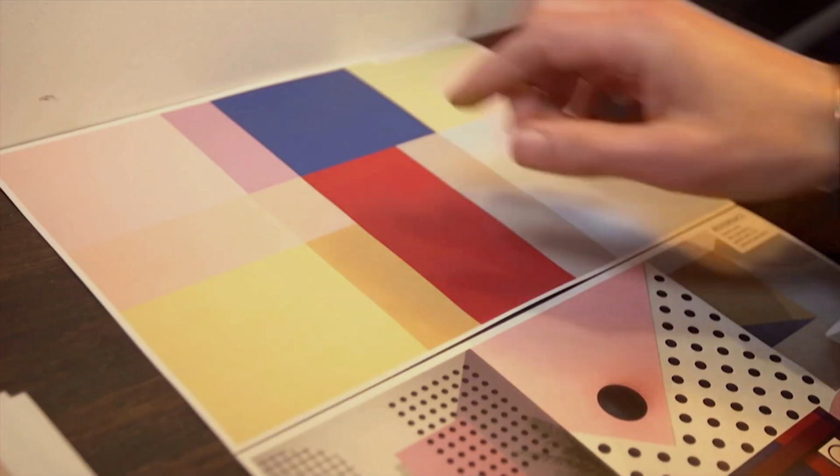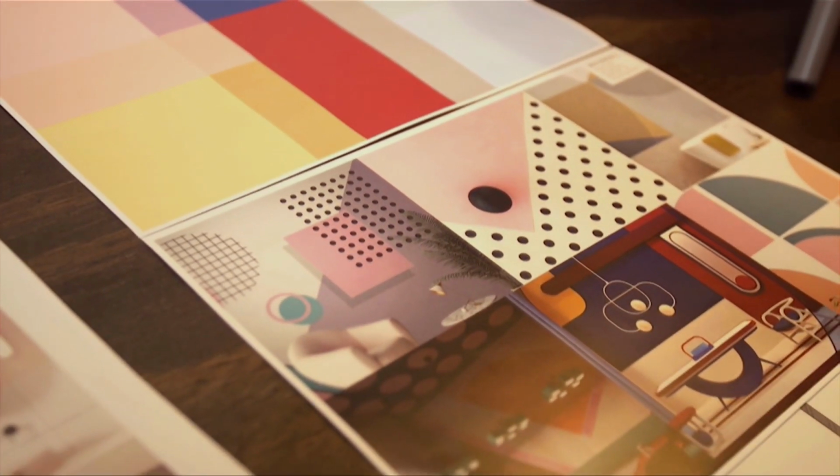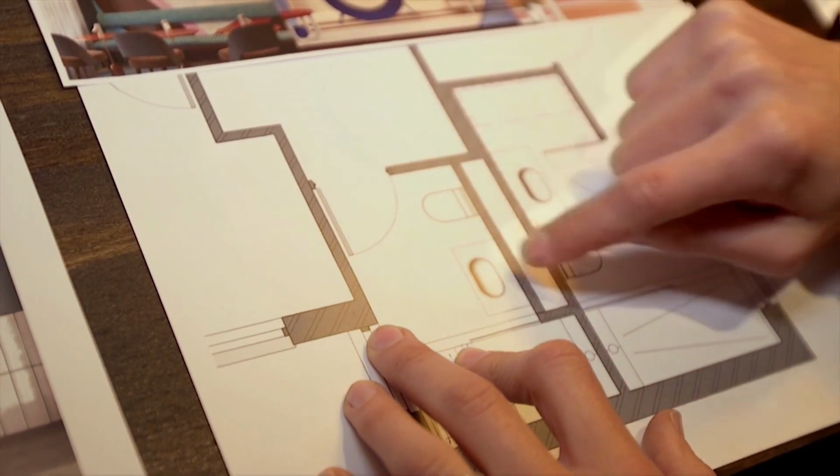Tell me what you're doing here. Yeah, so this is our color palette for the bathroom, and that's the sort of effect we want to apply it with. And we want to apply it to the wall behind the door so that when you're looking into the vanity mirror, you're getting that reflection.